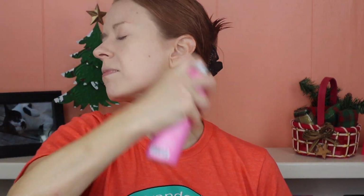Before I go, I am gonna set my face really quick before I apply the rest of my product. I'm gonna go in with a little bit of the Morphe by Jeffree Star setting spray. This might actually help to bring back some of the glow that maybe the powder kind of diminished a little bit. Yeah, it kind of did.